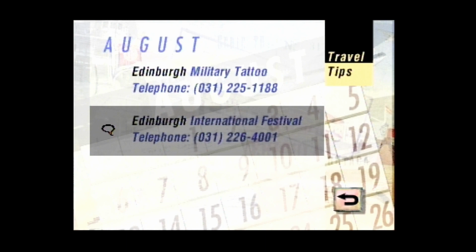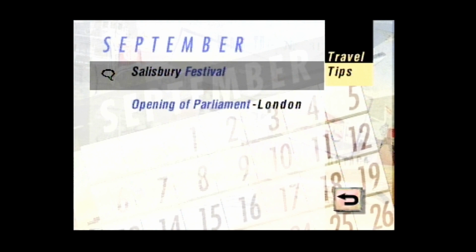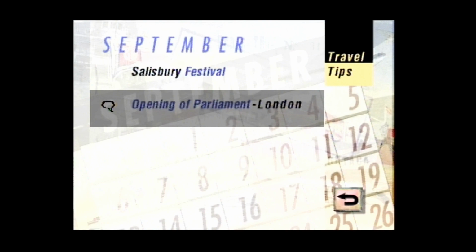The world's largest and most famous arts festival is held yearly in Edinburgh, Scotland. An annual festival of the arts in Salisbury, Wiltshire. On the first Monday in September, the Queen rides from Buckingham Palace to Westminster in a royal coach, accompanied by her household cavalry and the yeomen of the guard. She officially opens the oldest parliament in the world in the House of Lords.